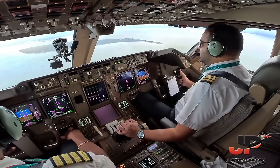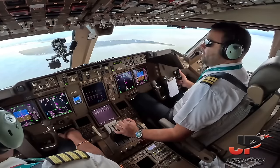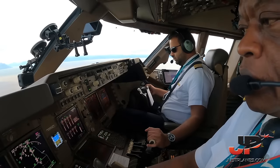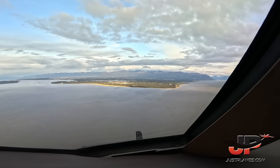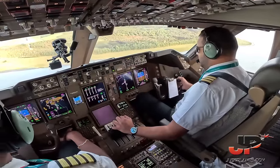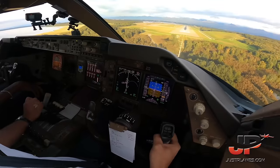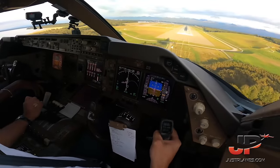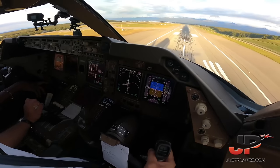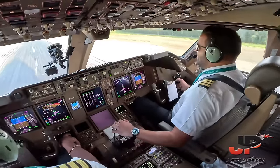The Tully. Gear down. They're quite busy today. Altitude checked. Missed approach set. Check. Check. On speed 850. Plus 100. On speed 850. Speed brake up. Rev green.